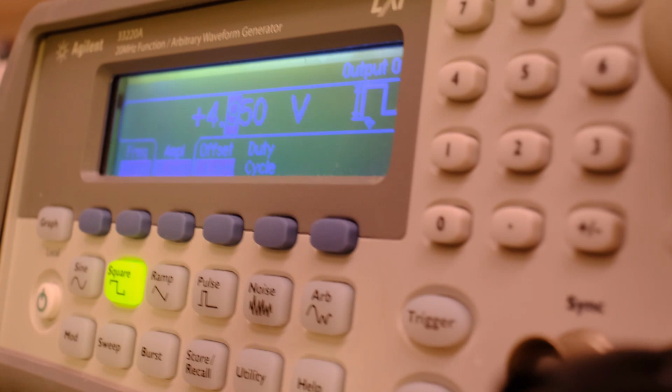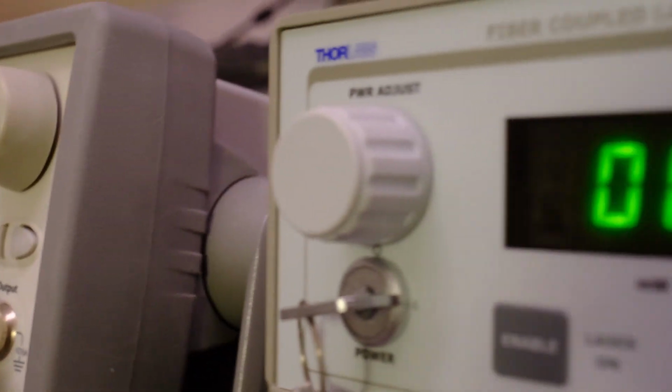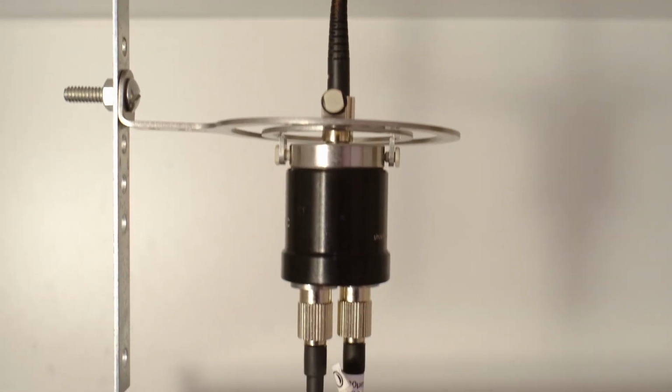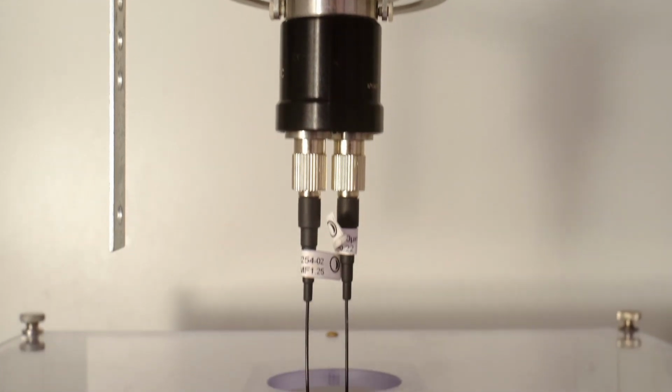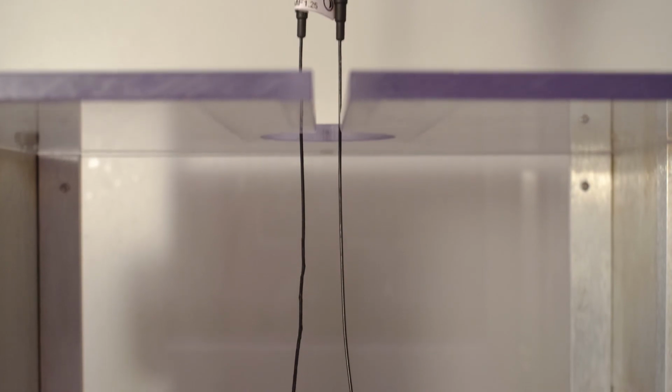Finally, to stimulate our optogenetic mice, we send a signal from a signal generator to a laser. The laser beam travels down a fiber optic cable, is split in two, and is connected by these even thinner cables to the optrodes we implanted into the mouse's brain.